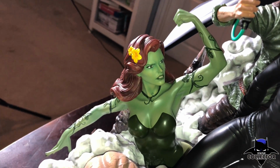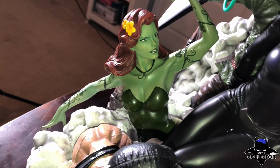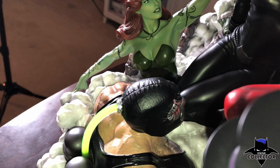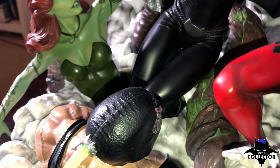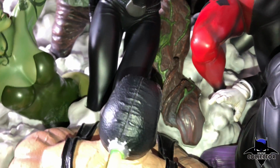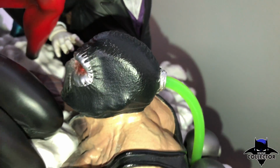But again, that was because that was an artist's choice. But look how beautiful that is. All these paint apps look fantastic in my eyes. Bane, again, I just feel like he's maybe a little bit more simplistic, and just the fact that you're not really going to be able to see him all that well.